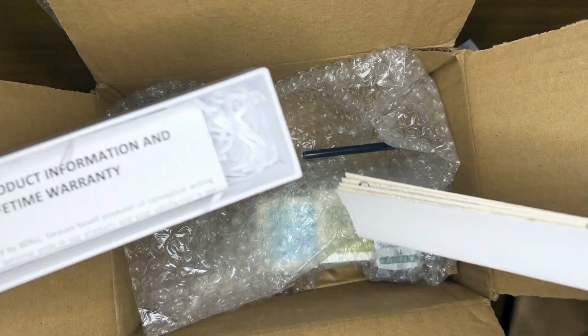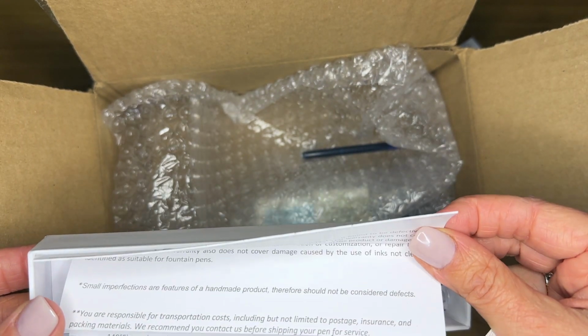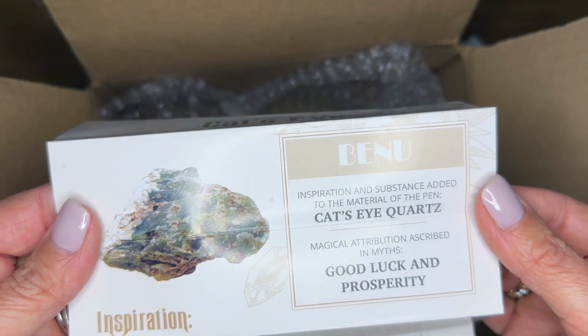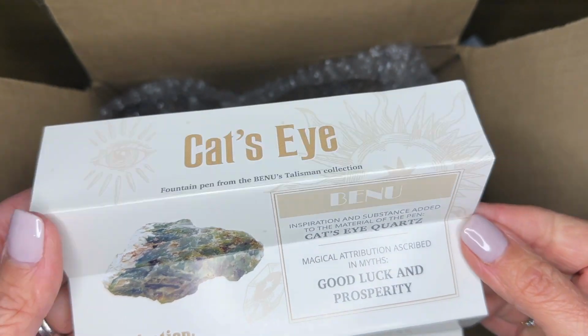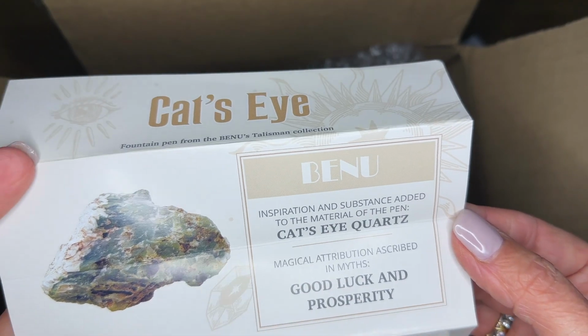We have that ink. Just fell. These usually come with a nice converter. They're a nice size too. Product information, inspiration, and substance added to the material. So the cool thing about Talisman pens is they actually add a little bit of whatever the pen is into the material. So like the Hanukkah oil, I know has oil inside that pen.